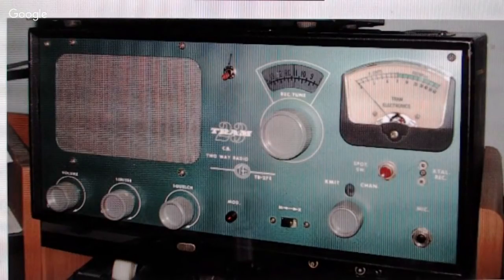The C and D model were not outfitted with all 23 channels. That's the reason why the Tram 23 on the big front on the Tram there, because it does have all 23 channels when you buy the radio. And this basically was the flagship in 1963.